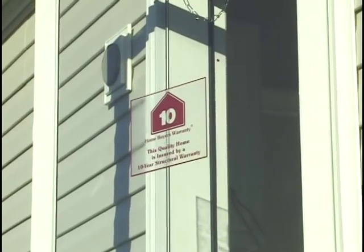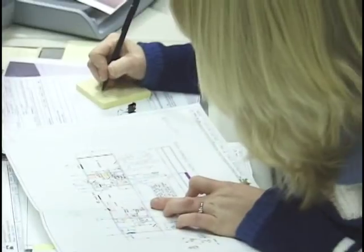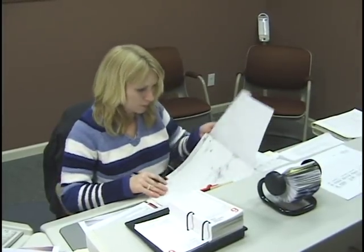Franklin Homes has a 10-year structural warranty. No other home manufacturer has one longer, most not as long. So a Franklin Home is designed and constructed to far outlast the warranty, and with proper care and maintenance should last you a lifetime. There are several unique things about the service department's handling of service requests under the warranty.